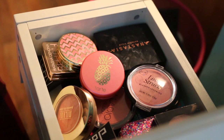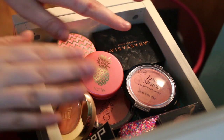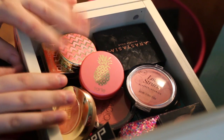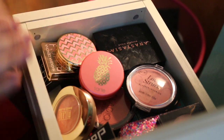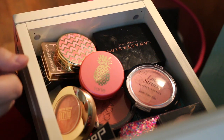Okay guys, so this is my blush drawer. As you can see, it is super full. There's a lot more back here that you can't see. If you're wondering why my hands look huge, it's because you're super zoomed in. So I'm just gonna start pulling. And I'm actually going to show you all these blushes, and I'm going to talk about everything because it's a little more personal than I guess brushes are. Brushes are more like a personal preference kind of thing.